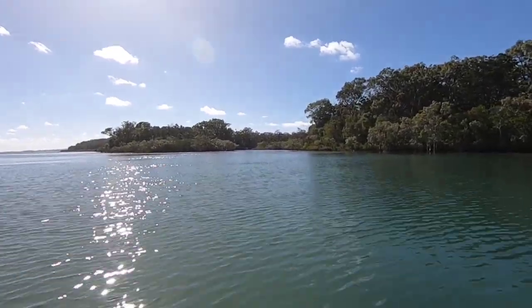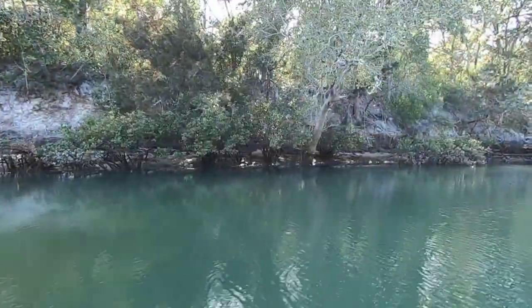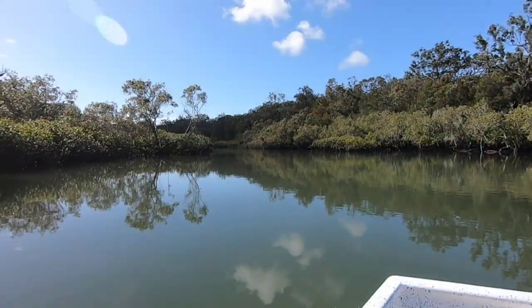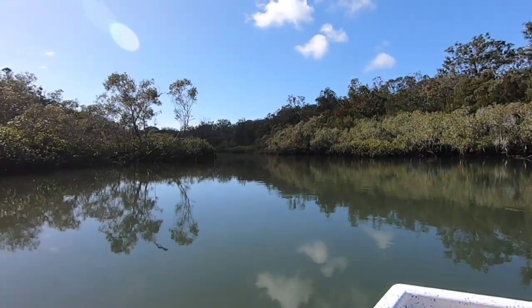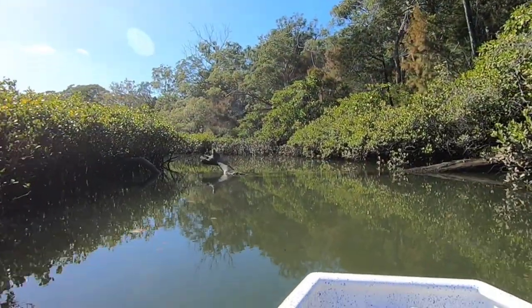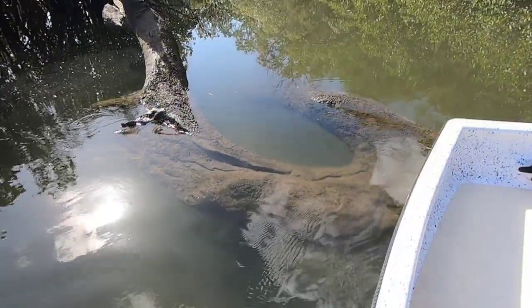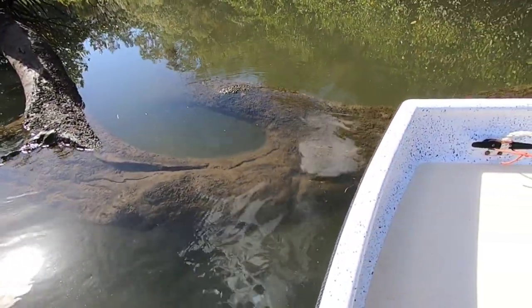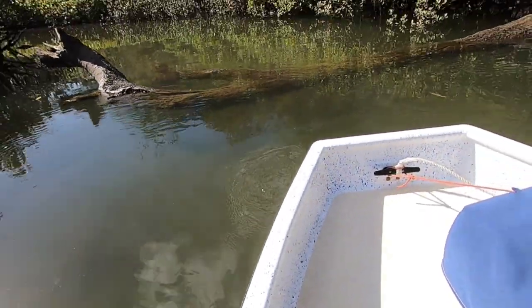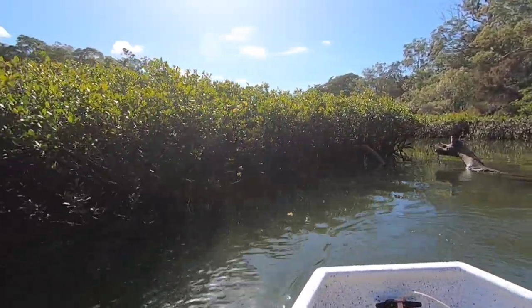We're just going to have a look up Yankee Jack Creek. The tide's already on the way out, so I'm thinking we might have left it a bit late. It's definitely too late. On a bigger tide, we'd be able to clear this log and continue further up to the fresh water. But not today.